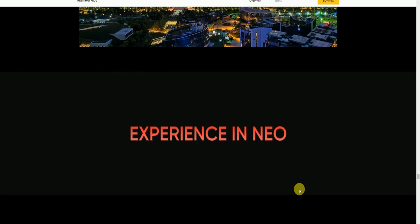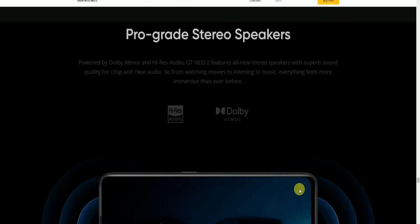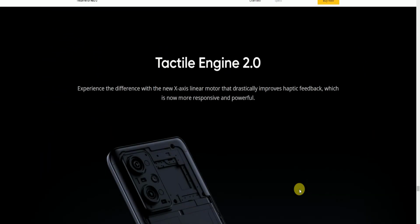For the audio experience in Neo, pro-grade stereo speakers are available with Dolby Atmos and Hi-Res audio. Listening to music, everything feels more impressive than before. Tactile Engine 2 gives a different experience with the new X-axis linear motor, directly improving haptic feedback, which is now more responsive and more powerful.